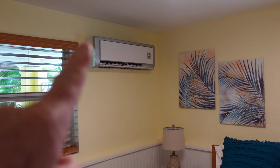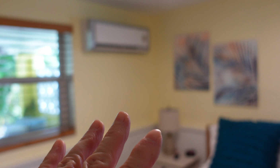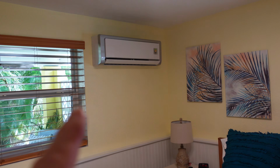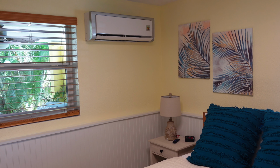And if you guys didn't know, this house does not have central heating and air. These are all mini splits, and they work, knock on wood, fantastically. There are three units in this house, and that was another thing, by opening up that kitchen into that dining room, the air conditioner that's out there, it's a little bit of a larger unit, it just flows right into the kitchen.